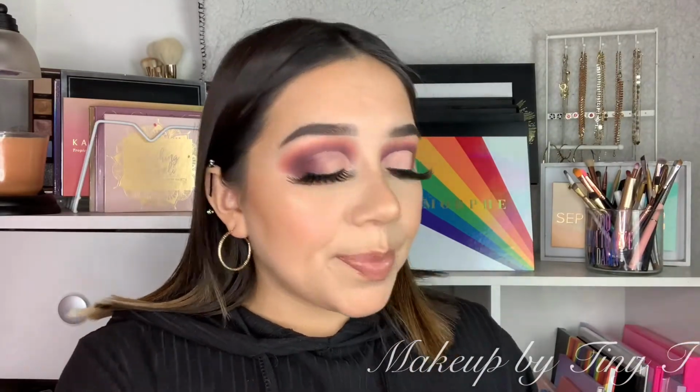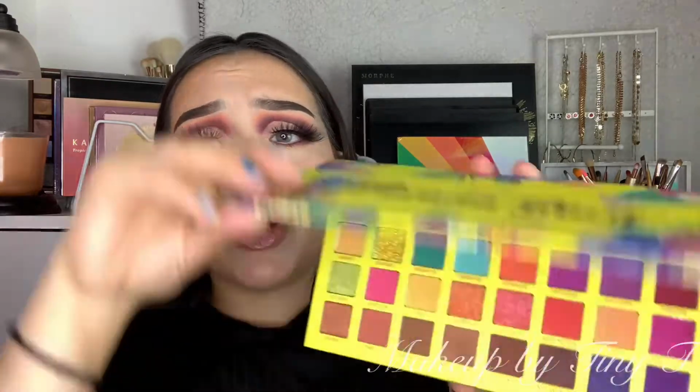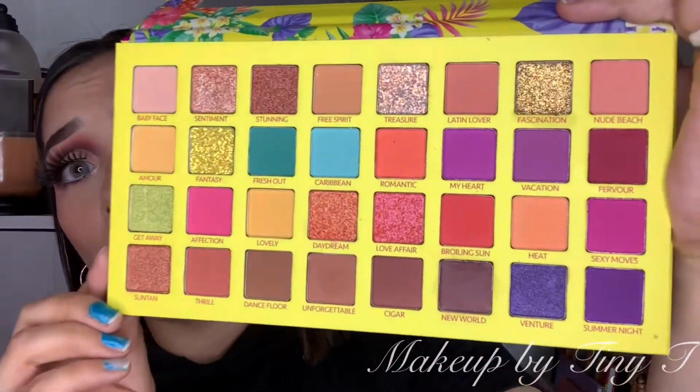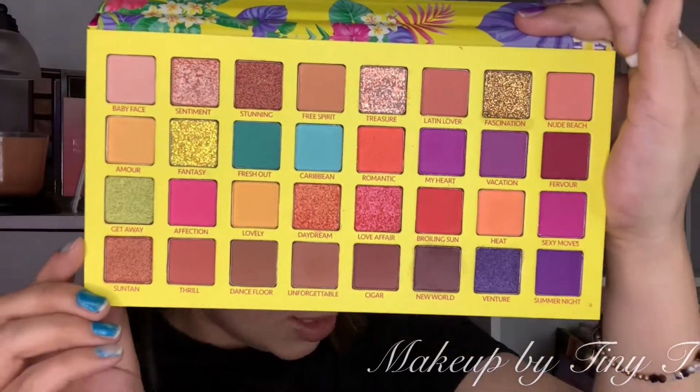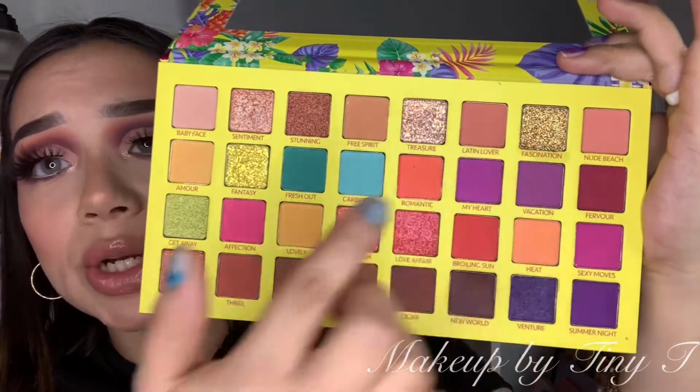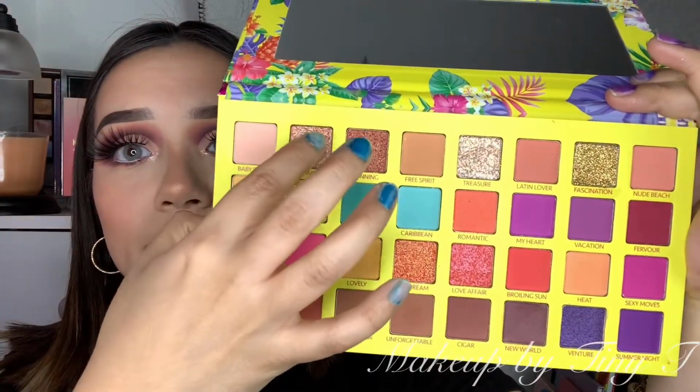And let me just tell you guys, these palettes are freaking bomb. I don't think anybody uses that word anymore, but they are freaking bomb. I mean, 32 shades. Look at how freaking gorgeous they are. And these glitters, most of these press-on glitters are so freaking amazing. Here, let me show you guys.